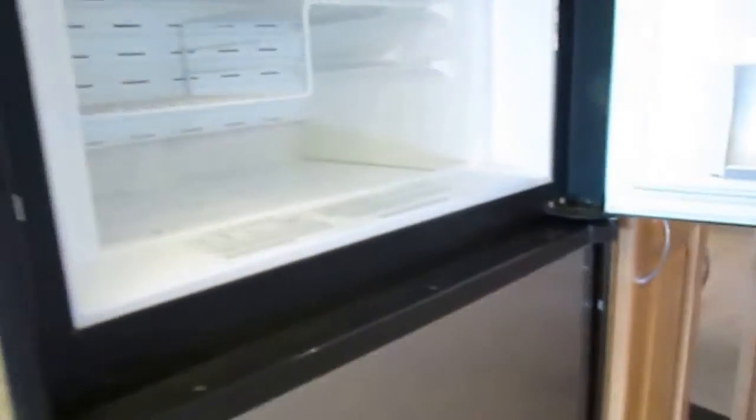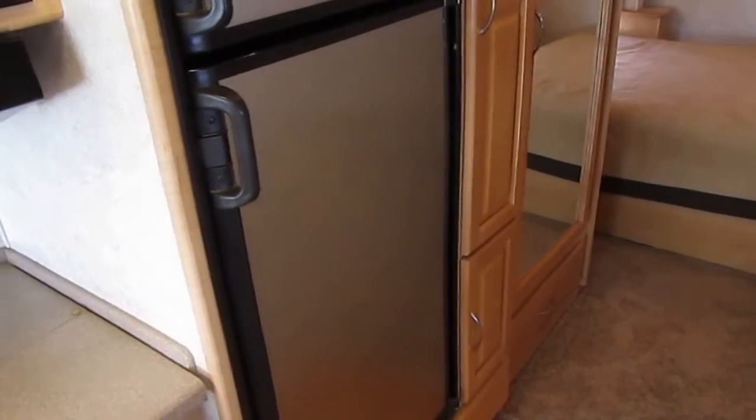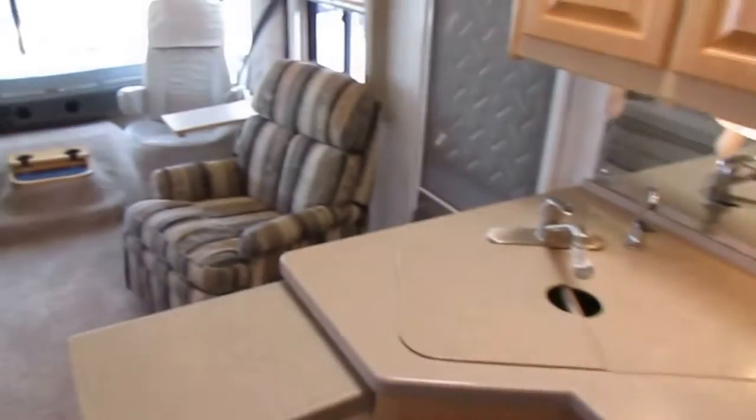But I always like to show people that, because I've seen other RV dealers that shoot video tours, they say the freezer is ice cold, but they're just saying that. They don't prove it, and that's why I got my digital thermometer. And I'll even show you the roof air.